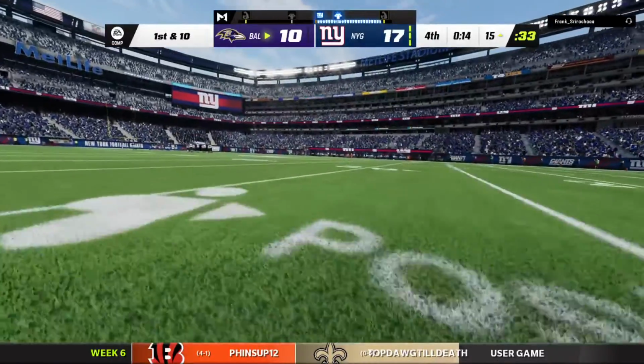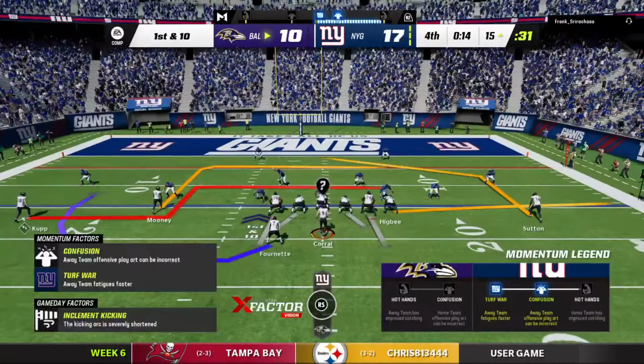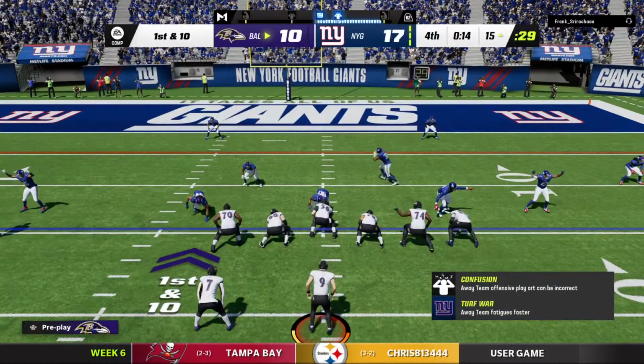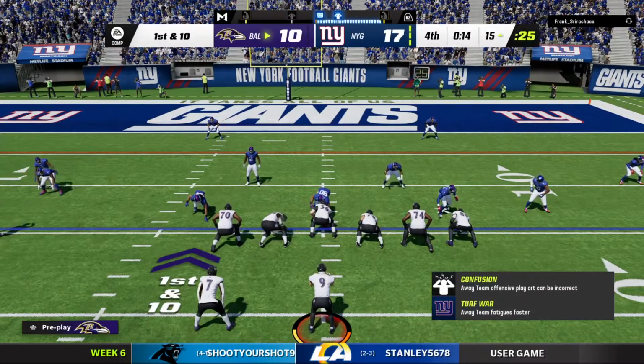You have to be prepared for everything nowadays. You can't just go off of the look, they're going to spike it and relax. Now they complete passes downfield, and usually in key situations, this is a tough one for a defense.